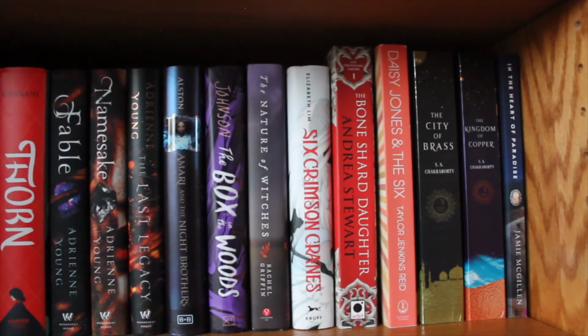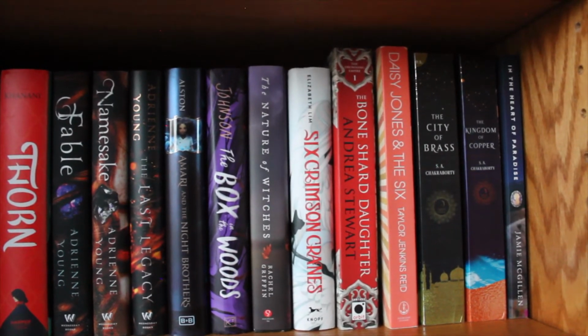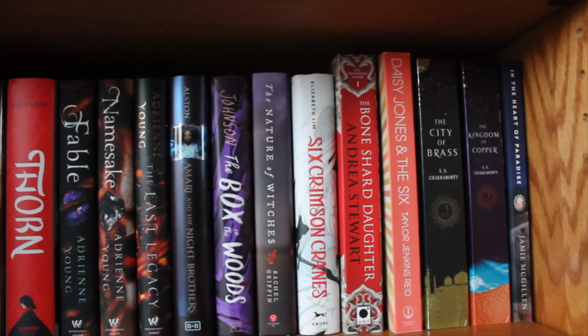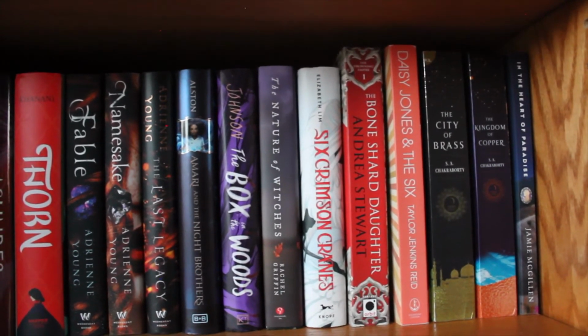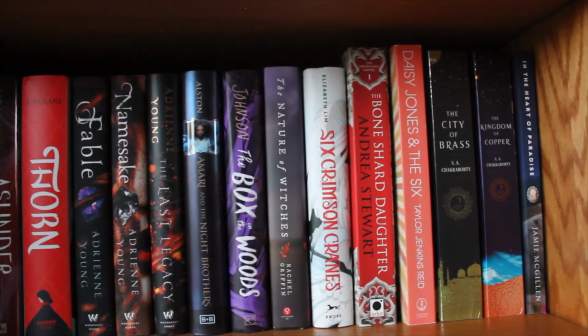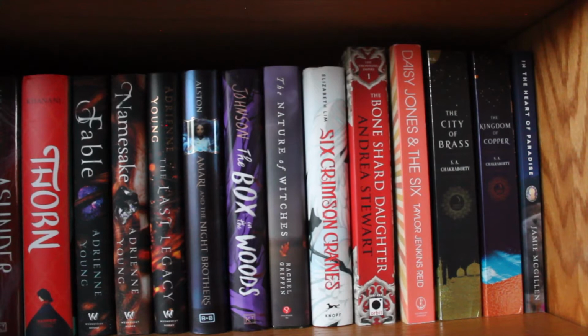Next, the purple book, The Box in the Woods, is the 4th companion to the Truly Devious series. So good. If you love Truly Devious, this 4th one is worth it. It's really, really good as well. The Nature of Witches is up next, which I've talked to you guys about.